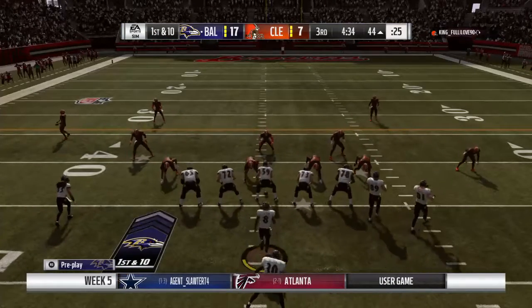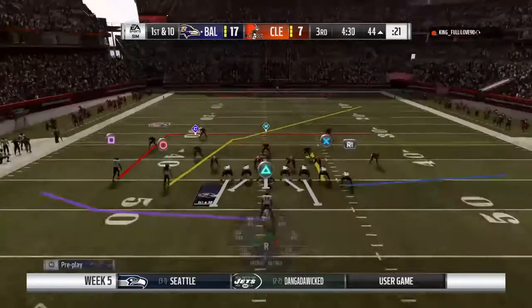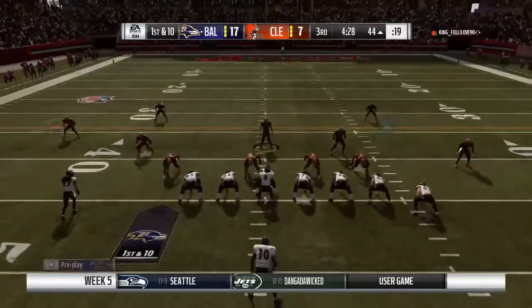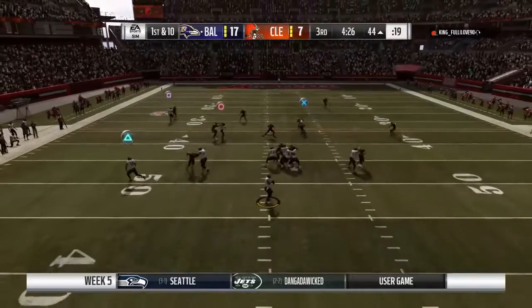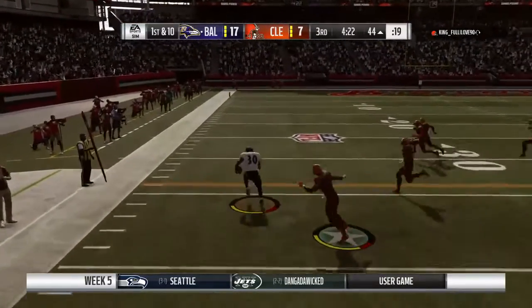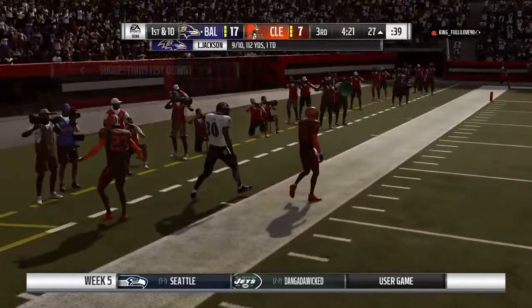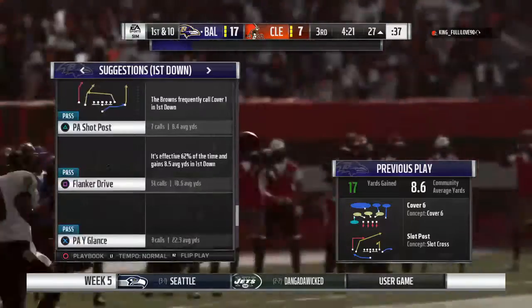I'm focusing on my scheme. So I'm at 90% scheme on offense, 100% scheme on defense. I've just been adding pieces to the puzzle and just build on it. And Jackson is known for short passes, so I ain't been going nothing deep. He's 9 and 10 for 112 yards and a touchdown.